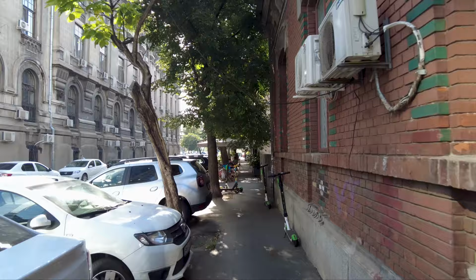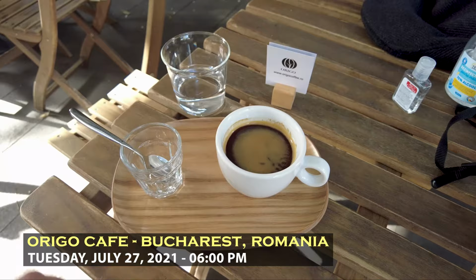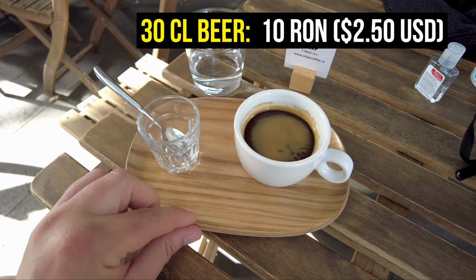Hi, how are you? Trying out the long black. This was 10 Romanian lei, or about €2.25. Nice and fruity. So this is their Colombian variety, so it's a bit on the fruitier side. It's really good. All right, after a really good cup of coffee, they definitely know what they're doing at Origo. The quality of the drinks was pretty indisputable, so definitely check out Origo Cafe if you're a coffee lover the next time you find yourself here in Bucharest.